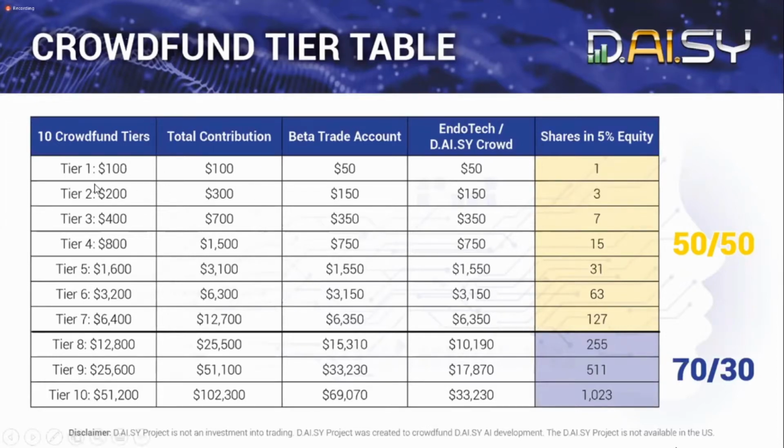Now, all contributions, the first one is 100, the next one's an additional 200, an additional 400. So you can see that this is the column you need to be thinking about, the $100 contribution, a 300. If you really like the project, you might do $12,000. Now there's a black line here, a big thick one. I put that there because it changes when you make a higher contribution. If you go to 8, 9, and 10, then 70% of your contribution goes trading, and the other 30% will go to the marketing side.